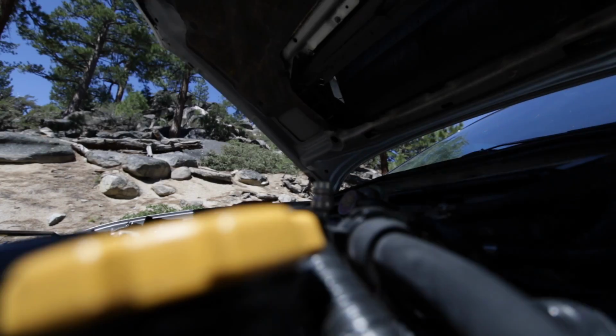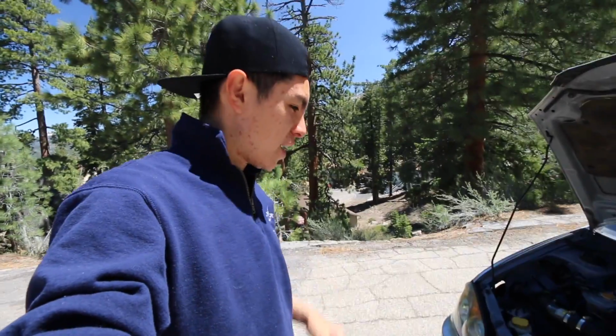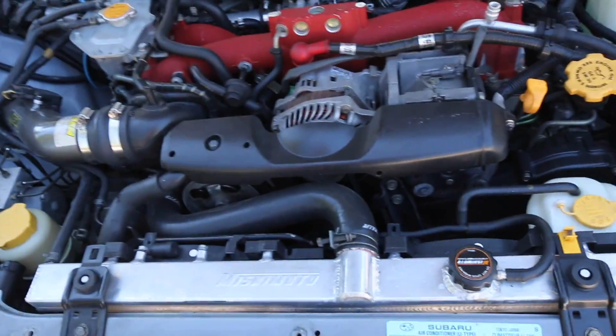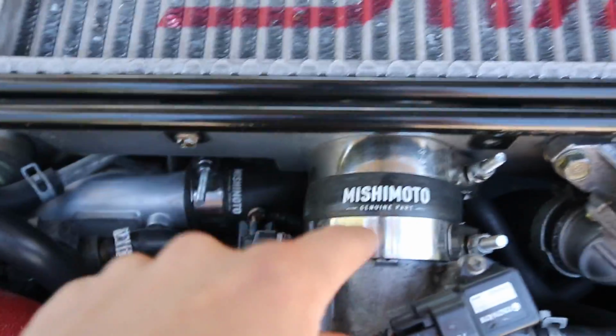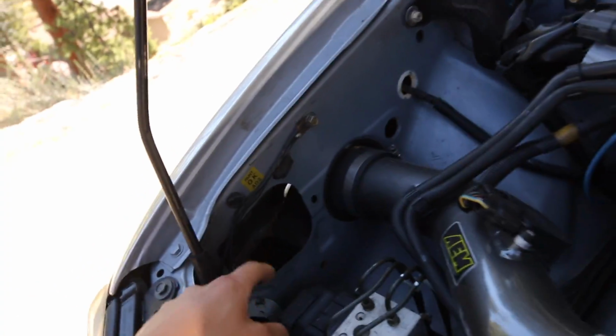We'll start with under the hood. So when I bought the car, he put almost everything completely back to stock. There's a couple of things here in the engine bay that he did leave. There's a Mishimoto aluminum radiator, which is nice. I've had that on every single one of my Subarus. And then just some Mishimoto hoses here and there. And the one other thing is an AEM cold air intake.